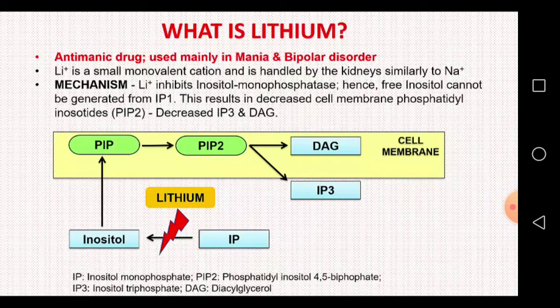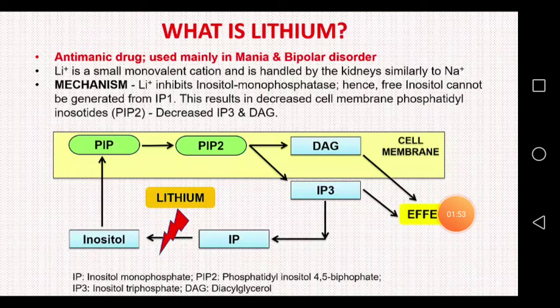These second messengers are responsible for various effects. Now, PIP2 dependent pathways are thought to be increased in mania. So, treatment with lithium is expected to decrease the activity in these pathways and provide relief in mania. Let us now move on to the pharmacokinetics of lithium.